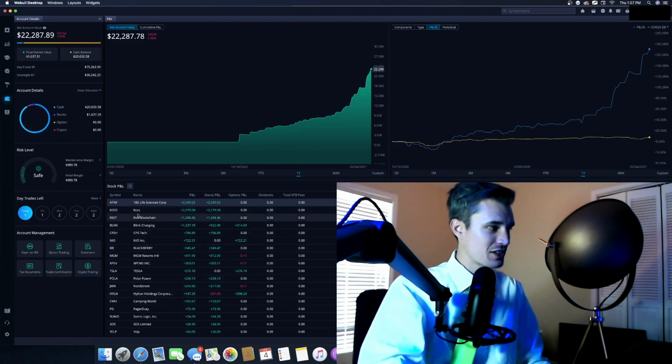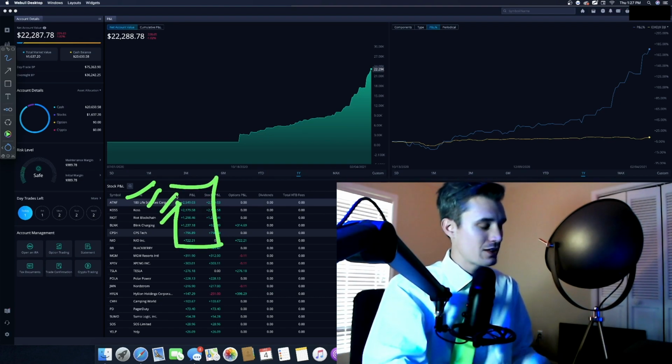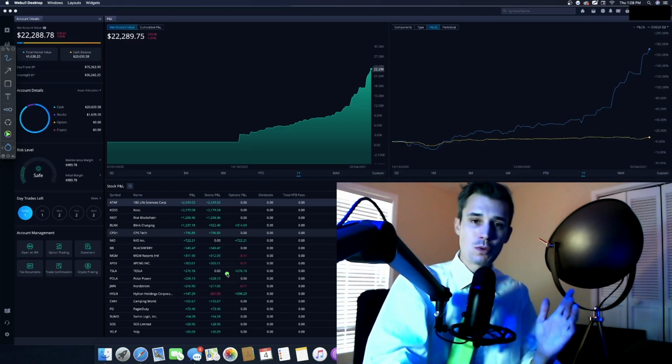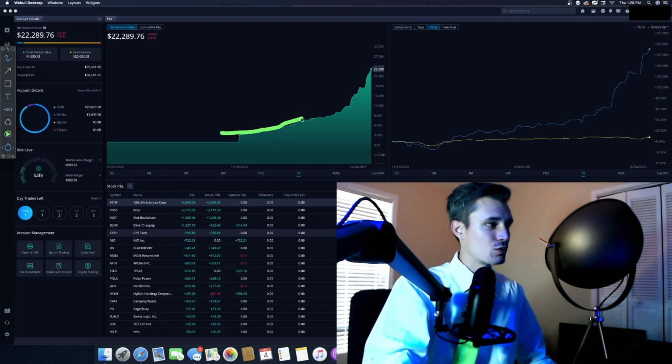You can see the stocks that I've traded down here, and you can see the most recent trades, like this AT&T we took a couple days ago, also Costco, Riot, Blink, CPSH, these are all recent trades, and the profit and loss numbers are going to increase as the account grows. So we started off trading down here with some really small positions, and as the account gets bigger, the positions get bigger, the risk gets bigger, and the profit gets bigger as well. We can see how the account has grown steadily.